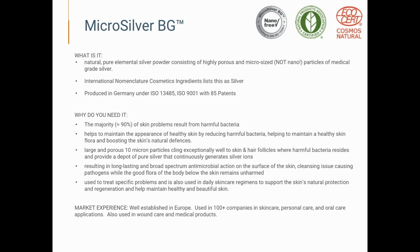The product is manufactured in Germany. And as I mentioned to all of you, it has got 85 patents when it comes to the microsilver. It is an extremely expensive raw material. It is absolutely the most phenomenal raw material.